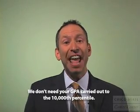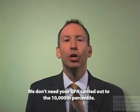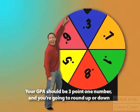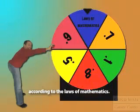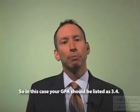GPA. 3.42689. We don't need your GPA carried out to the 10,000th percentile. Your GPA should be 3.1 numbered. You're going to round up or down according to the laws of mathematics. So in this case, your GPA should be listed as 3.4.